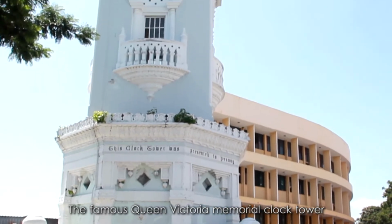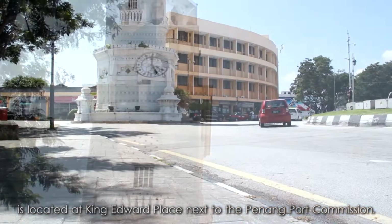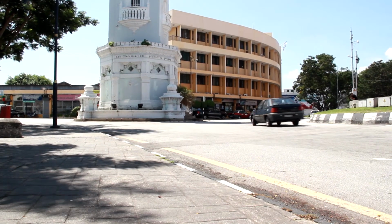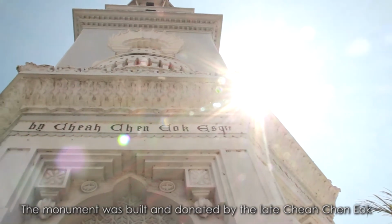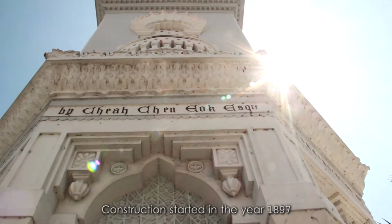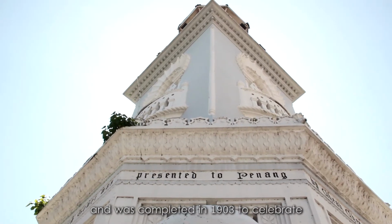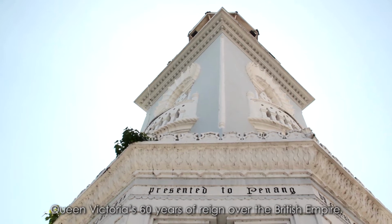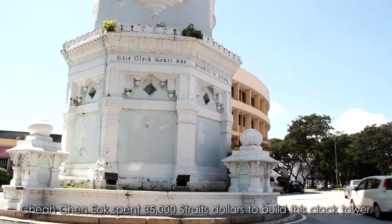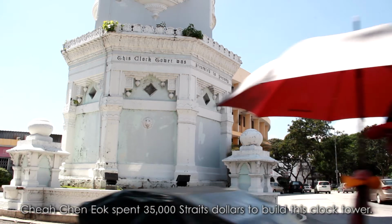The famous Queen Victoria Memorial Clock Tower is located at King Edward Place next to the Penang Port Commission. The monument was built and donated by the late Chia Chen Yok. Construction started in 1897 and was completed in 1903 to celebrate Queen Victoria's 60 years of reign over the British Empire. Chia Chen Yok spent 35,000 Straits dollars to build this clock tower.